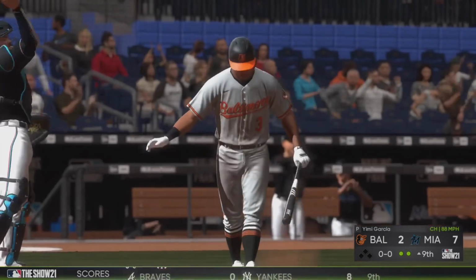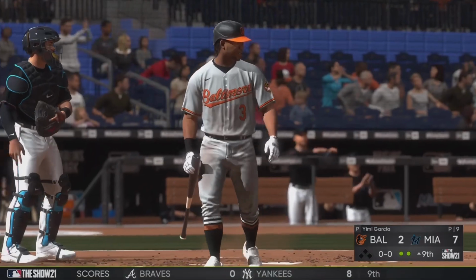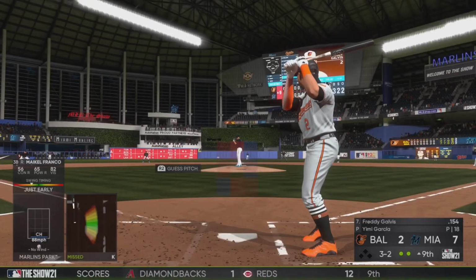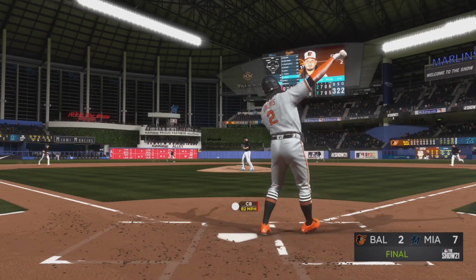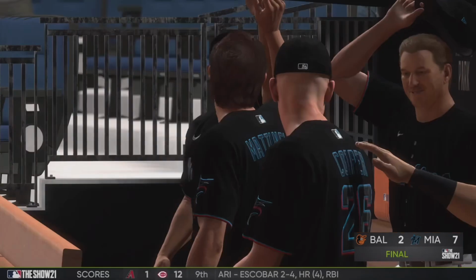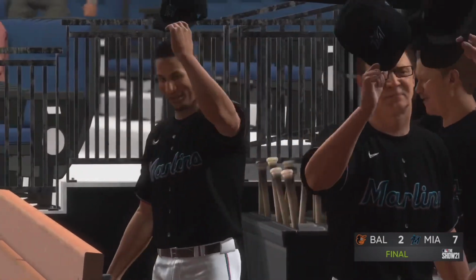Full count for Franco. That would have been a walk, but he swings and misses the changeup, so a costly decision there by Michael Franco. And this game is going to be down to Freddie Galvis. He enters as a pinch hitter. He swings and misses on the curveball. That'll do it. 7-2 is your final score.